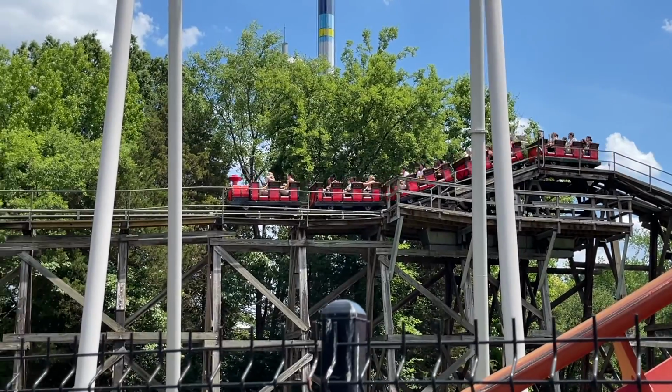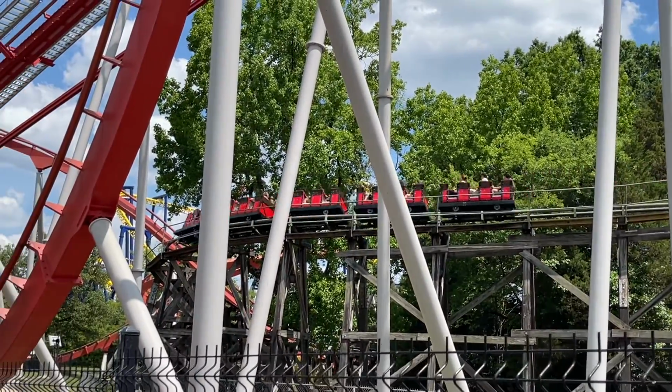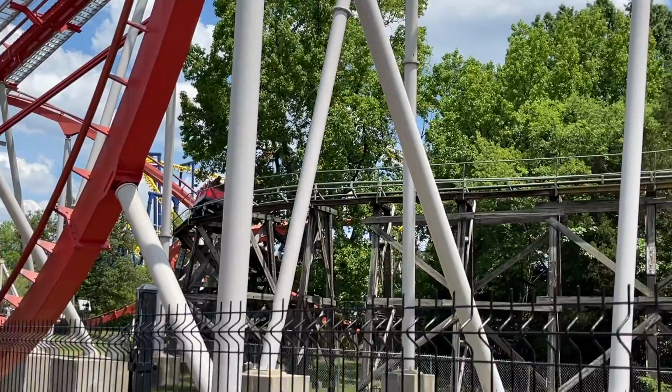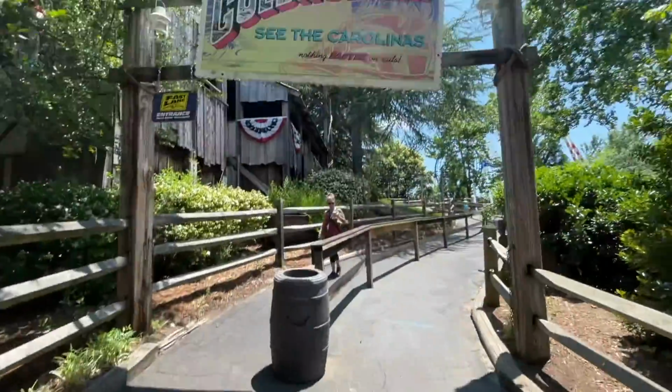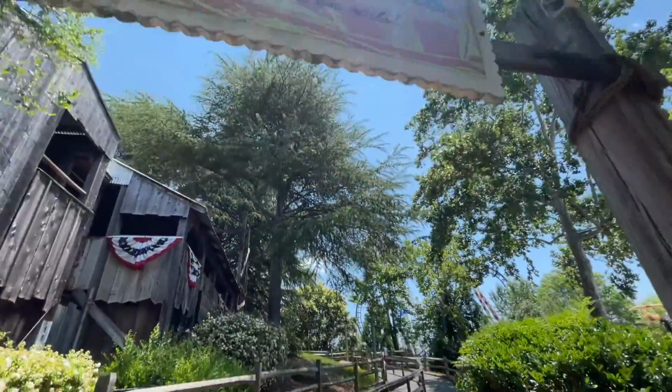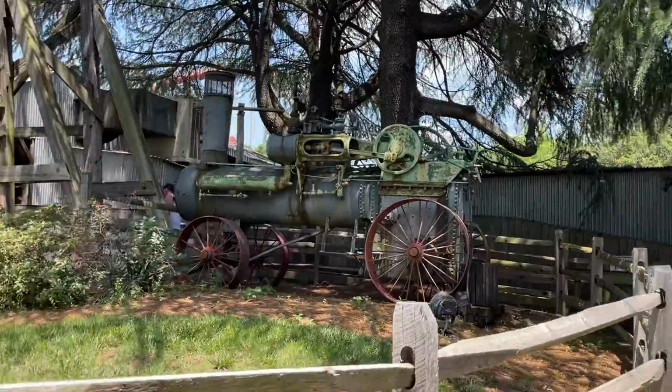This coaster is located in the middle of Carowinds, with its entrance residing across from Carolina Cyclone in the aptly named Carolina Boardwalk section. Heading up to ride this coaster, you're greeted with a charming postcard entrance sign, wooden railings, plenty of trees, and an old train engine.